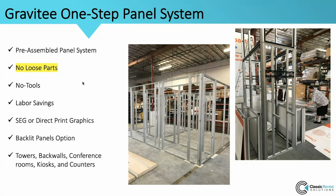There are no tools, and we all know there are systems out there that have a lot of parts that you have to use. With this one, you have the strength even without those loose parts, and it works out great. The labor savings is incredible.